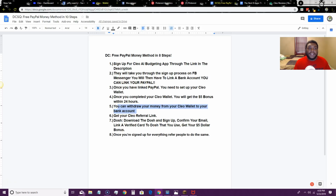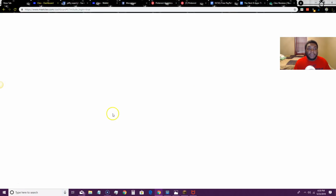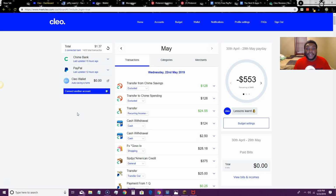It's really, really simple. So the way I'm doing it is, if you cannot transfer your money to your PayPal account, because I know sometimes they might not let you do that. I haven't had a problem with it, but if you cannot transfer your referral commissions in your Clio wallet to your PayPal account, you're going to need basically your bank account. So any bank account that you use in the US will work. You basically just need to, like I said, they're going to automatically have it over here where you can just select where you want to transfer your money.